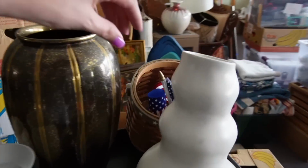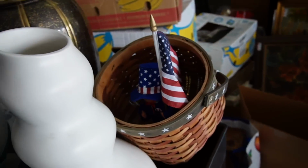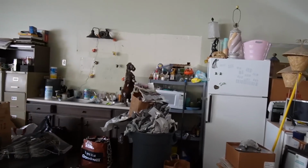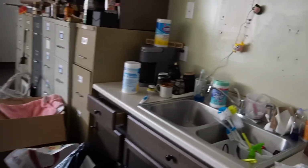I did pull a few of the 4th of July things that we had for that. And then I'm slowly going to bring you over here to the horse. See, I unloaded my car finally. Shelby had everything processed, and I'm like, okay, time to unload the car.